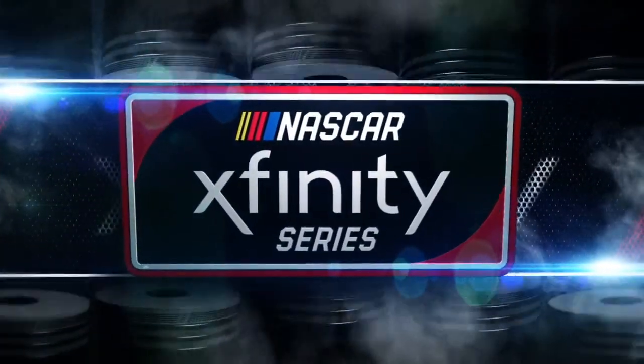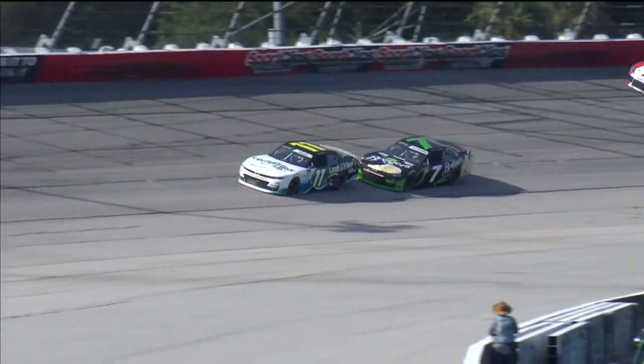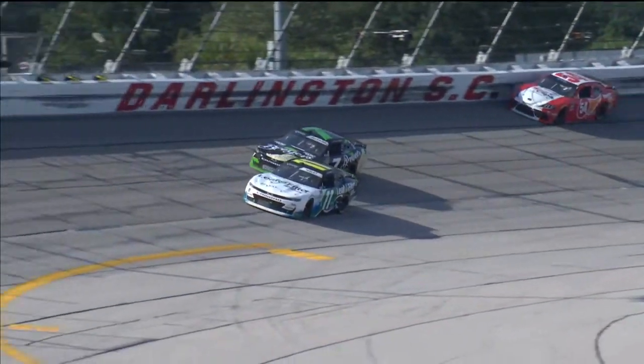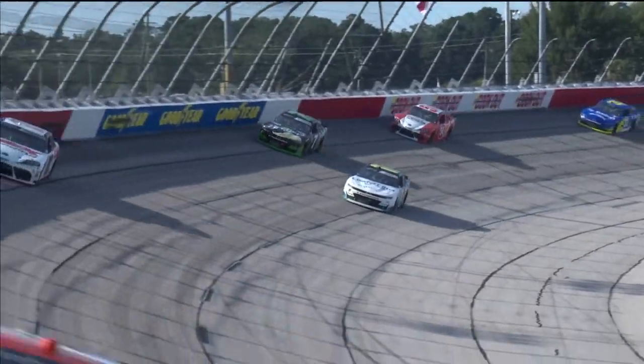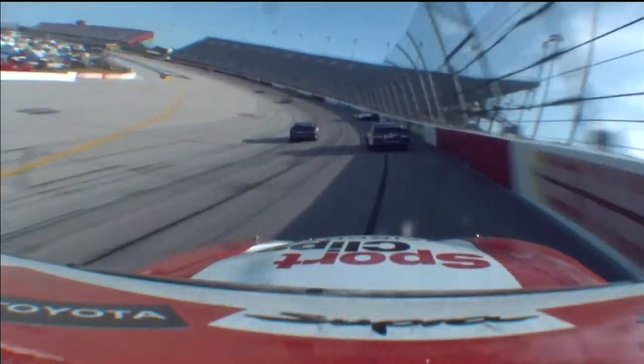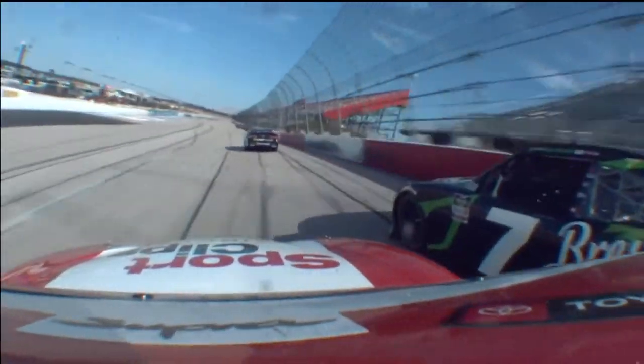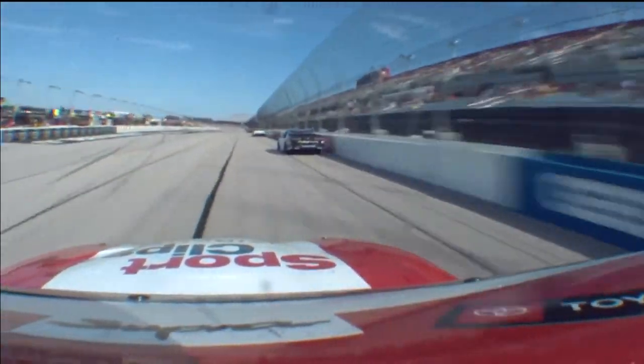Well, we've been on these tires for quite a while. Justin Allgaier got his left sides on that apron. Just almost got away from him. Yeah, did he come up, like the speed conversion seemed huge? He was loose. When he got down there on the bottom, got the left sides on the apron, it just unloaded his car, and he was loose all the way through that corner.